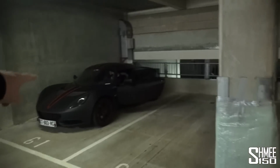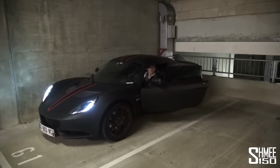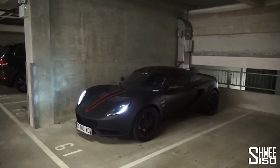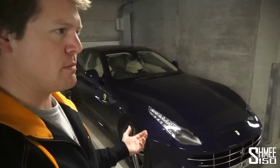And Seb is here with his very noisy Lotus that we're going to hear in a second. Well, that was a peculiar noise. Peculiar noise, yes. Seb's car's not very happy with him, but he's taking it out for a drive, so he's going off. Yeah, so it's been a good trip back. Not very much to report on.